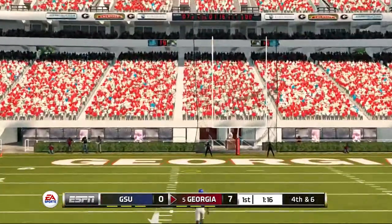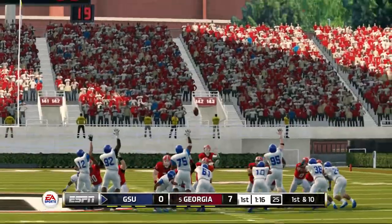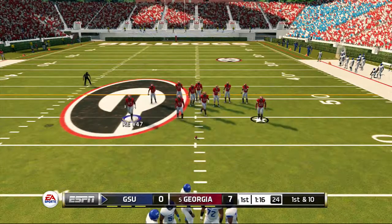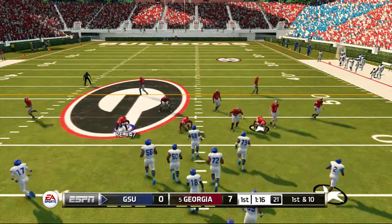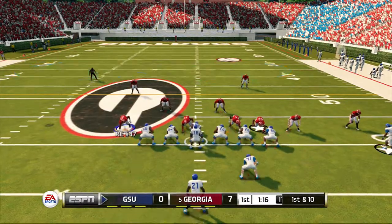Kicks up, and it falls short. No good. Tough break there for the kicking team. So we'll change possession with a score, 7-0, Georgia. You never like to have to play from behind, but a deficit this manageable shouldn't be in the front of their minds. They just need to go out there and play.